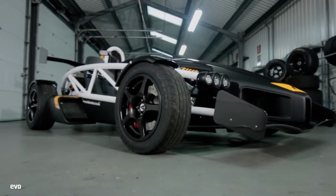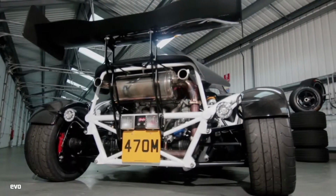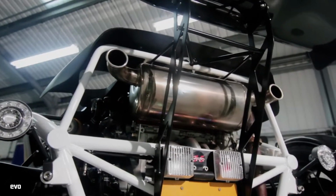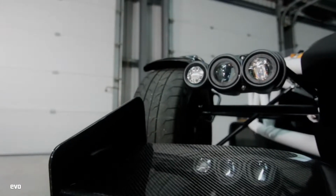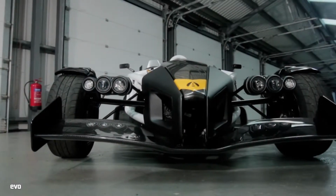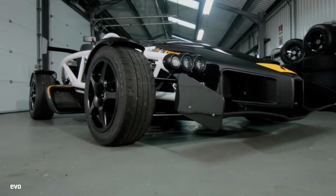This is the Atom 3.5R, Ariel's most extreme Atom since the crazy V8 and the most comprehensive evolution since the Atom adopted Honda power. So what's changed? Well, for starters, it now has 350 horsepower and 243 foot-pounds of torque. That equates to a power-to-weight ratio of 636 brake horsepower per tonne and a 0 to 100 mph time of just 6 seconds. Starting price for the 3.5R is £65,000, but spec one like this test car and you can add another 30k to that figure.